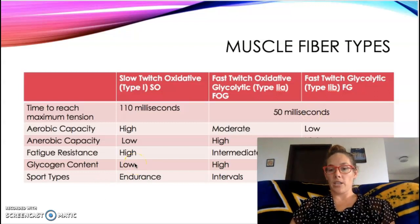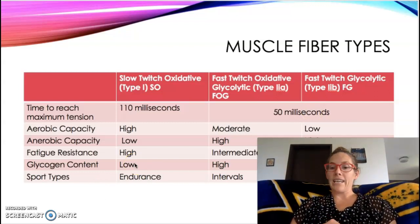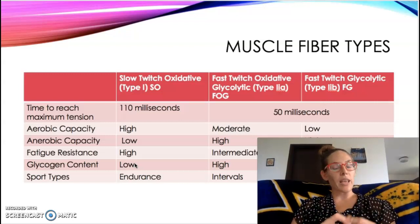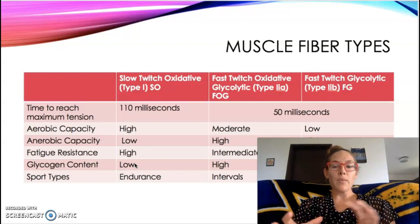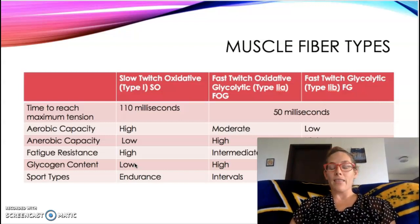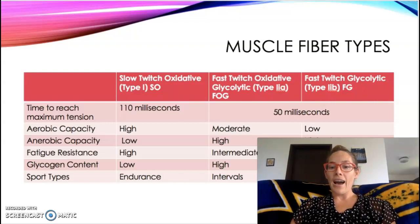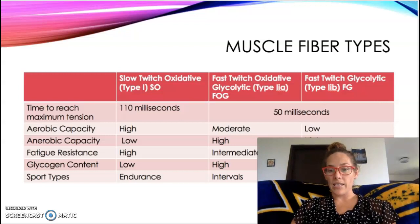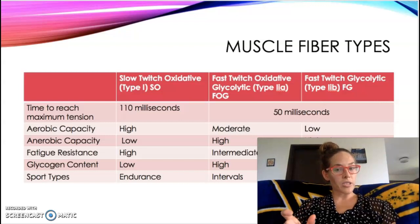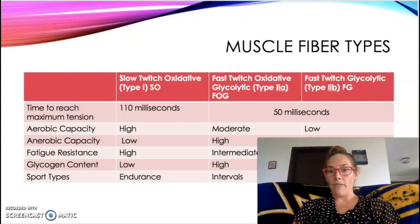Now, when we look at glycogen content, glycogen, remember, is that stored form of glucose, and we use that mainly during the anaerobic system, okay? So when we think about that and put it together with the information that we've seen so far, we should be able to guess that the slow twitch oxidative fibers have a very low storage of glycogen content, as opposed to the fast twitch glycolytic, which have a very high storage of glycogen content because they use that anaerobic system to very quickly, right, in those first minute, create a lot of force.